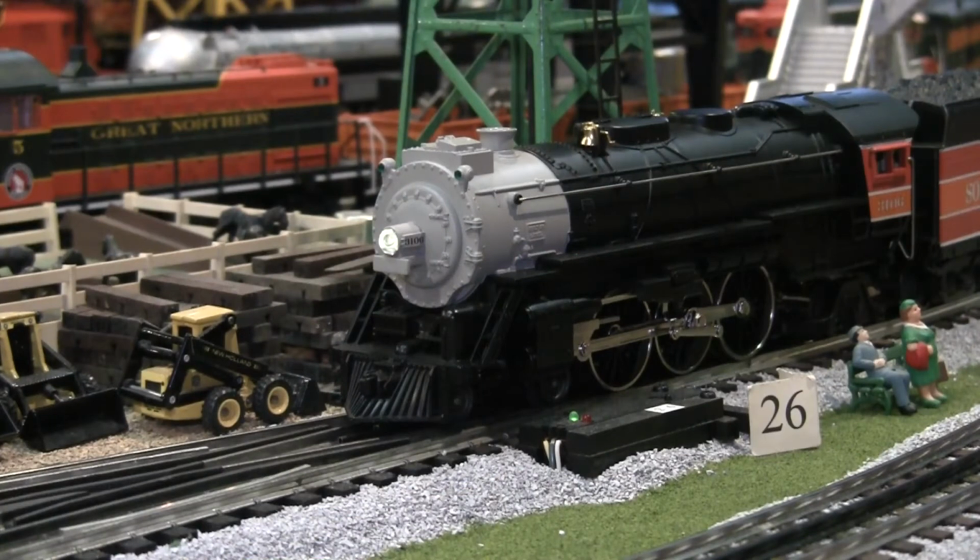Hey Jim, I am glad you brought in your Pacific. This is a nice engine. I like how it's got the detail in the front and the headlight that illuminates. And that's a constant voltage headlight too, so it doesn't flicker at all. That's a good point. It's got some heft to it, so it should be able to pull a lot of cars. I didn't weigh it, but it weighs about 5 pounds, probably 6 pounds. It feels that way, and it's heavy enough where I can pull probably 15, 16 cars.